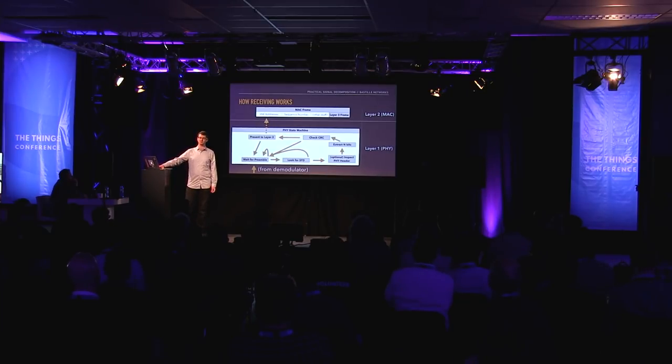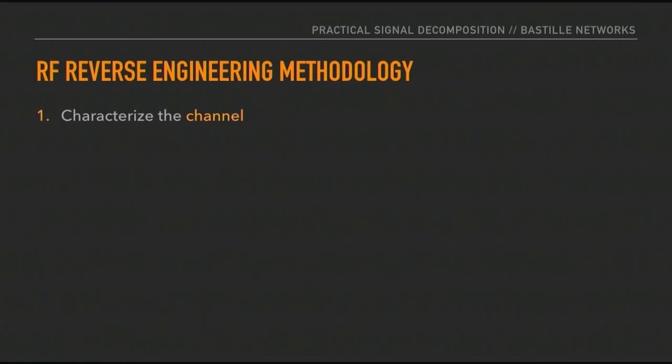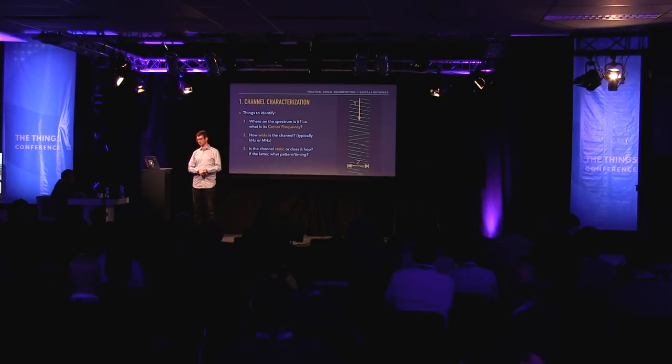As we walk through this methodology, I just want to point out that the part we're going to be really putting structure around is this physical layer state machine: the demodulator up through the state machine that turns that into bits. So step one here is to characterize the channel. There are really three things we're looking to identify. The first is where on the spectrum the signal lives, i.e. what is its center frequency?